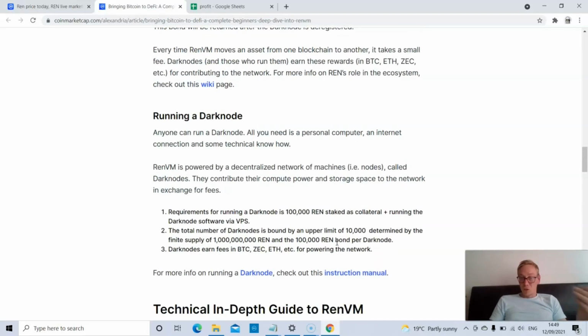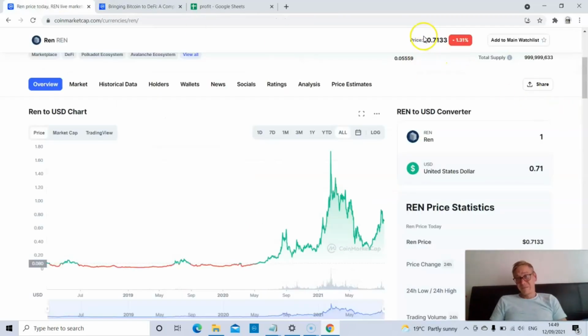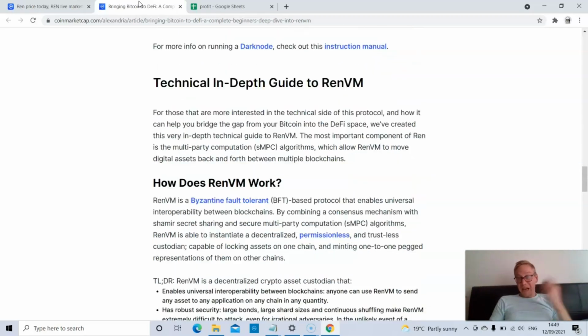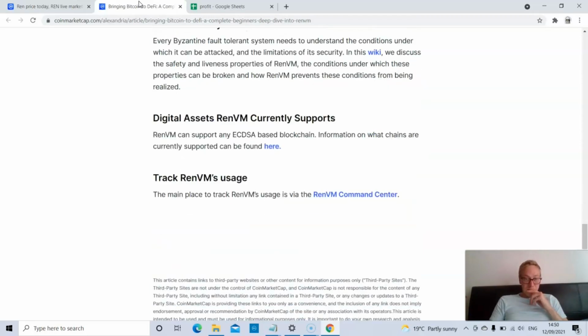But it makes it one of the most secure protocols and infrastructures in place because, like you said, 100,000 Ren. So that's effectively $71,000 right now. And that's staked as collateral. Obviously, your hope is to earn. If you're setting up a dark node, your hope is to earn a lot more than that. But you've got to act in good faith, and you've got to work hard to make sure that your dark node software is running well. So yeah, that in and of itself makes it a far more secure asset, and far more secure protocol.